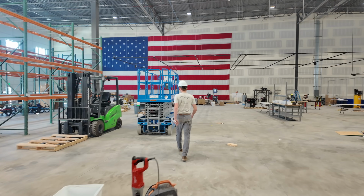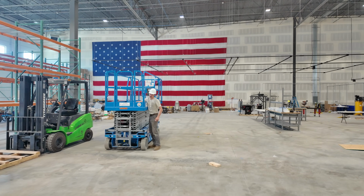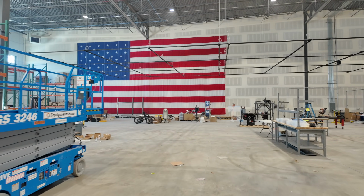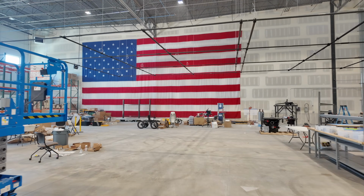This is an important fact we need to know. What are the dimensions of the largest American flag I've ever seen in my life? I think it's 30 feet by 60 feet. And we're gonna use freedom units for that because I don't know what it is in meters.